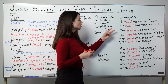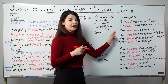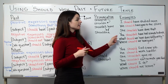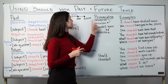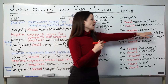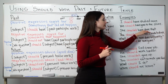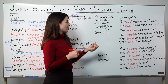Let's compare this to two negative statements then. She shouldn't have done that. So here I've already reduced this, shouldn't. She shouldn't have done that, and you shouldn't have had so much to drink. So again, these two express regret for something that did happen. In both of these sentences, that something was a bad thing. The speaker thinks this was bad. In the second sentence as well, the speaker thinks this was a bad choice. So expressing regret about something that happened.